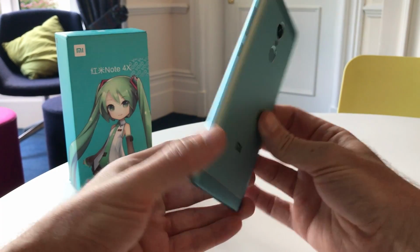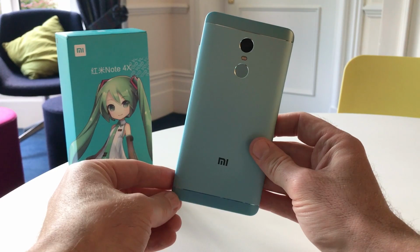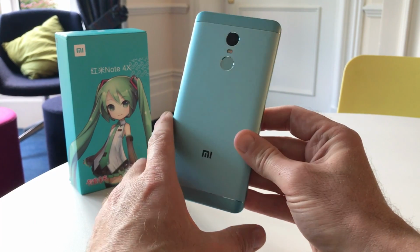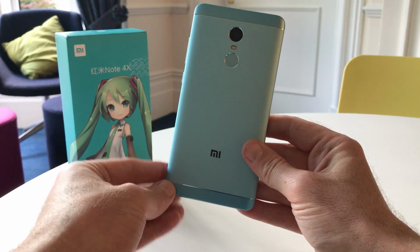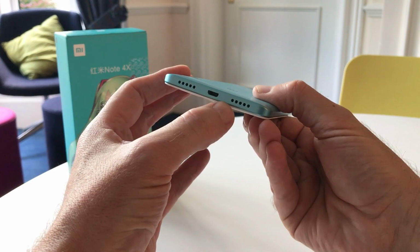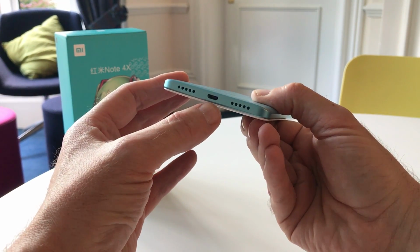So that is the Redmi Note 4X. If you're already thinking, well, I've heard of a Redmi Note 4, well, you're quite right. There's several versions of this, but the most up-to-date and the most recent is the 4X, which has that 625 Snapdragon processor inside and a few style changes, such as down the bottom here, there are no screws either side of the micro USB charging system.